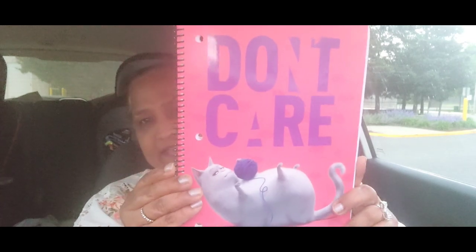We usually don't buy these books at the Dollar Tree, because I find that the Greenbrier notebooks like that, the pages are not very sturdy and not very good. My daughter usually buys them at Target for the kids. And then this one says, don't care. Look how absolutely gorgeous that is. And it's by Inkology.